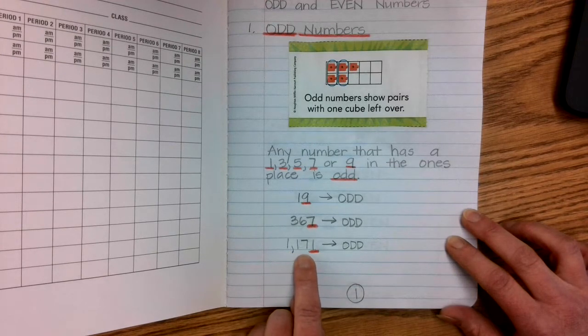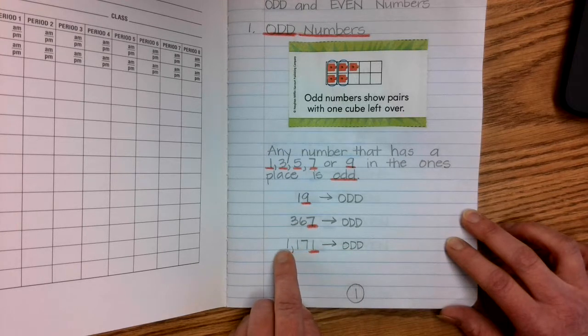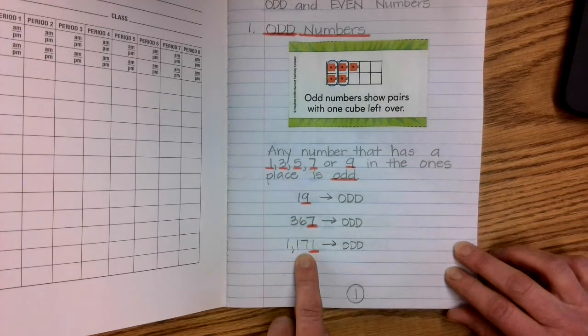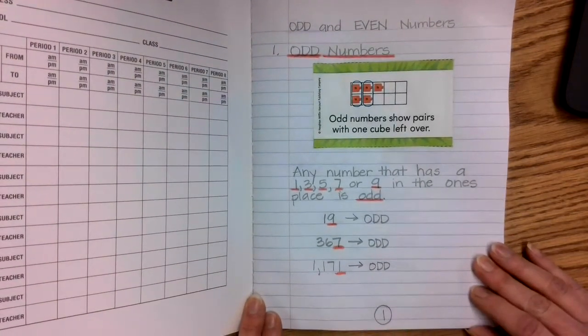This is 1,171. 1 is in the ones place and 1 is odd. So this whole number is odd. That means that if we put all of these cubes, if we cut this in half and we made 2 equal groups using 1,171, there would be 1 cube left over. Finish copying down page 1. Hit pause while you do that.